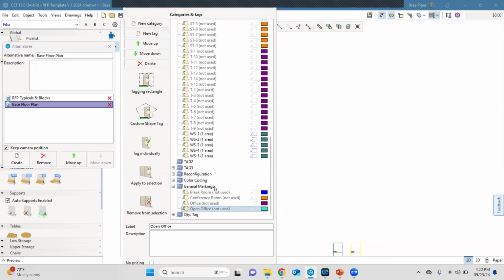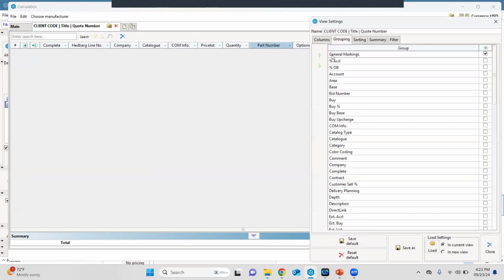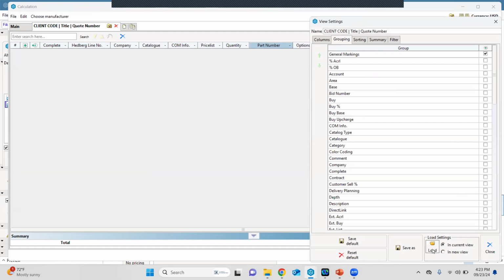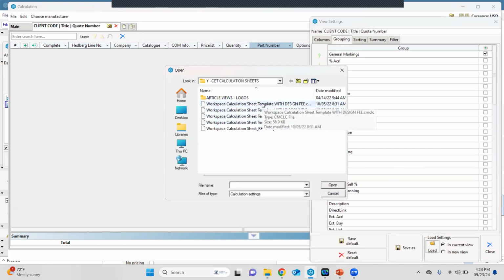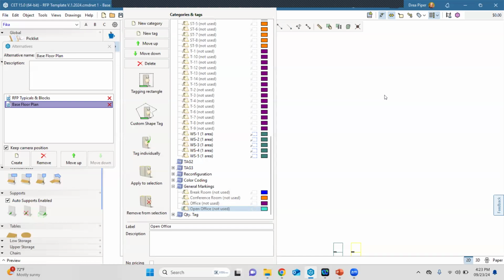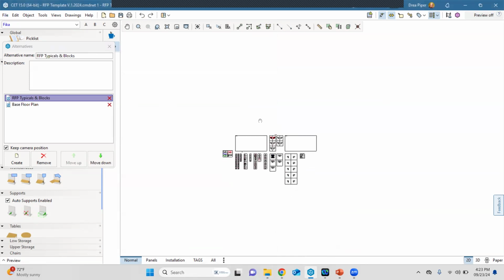So once you have all your part tagging by general markings and go into this calculations, this is going to be grouped and sorted by that general markings. So we have that preloaded in here as well. And just like the other article view, this one is available as a reusable file to add article views as well. Okay, so that is kind of it for our RFP template.